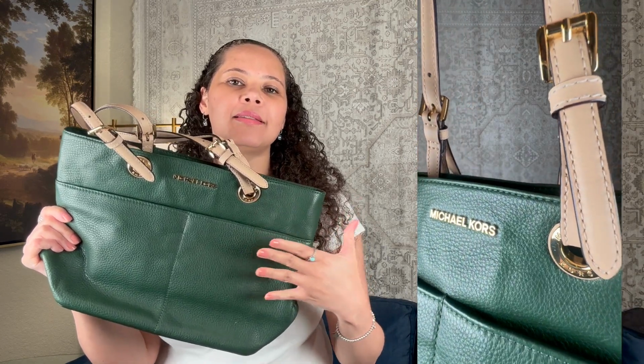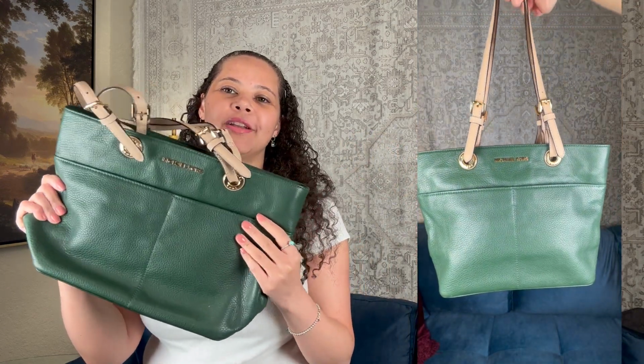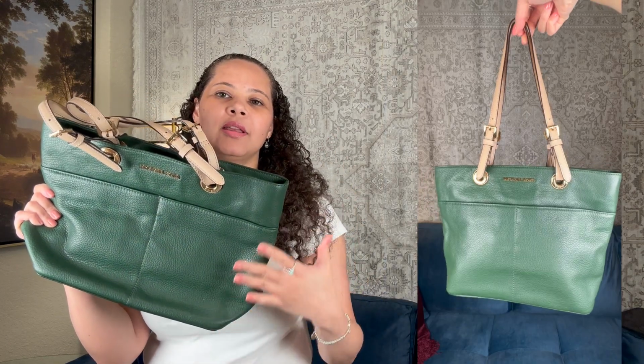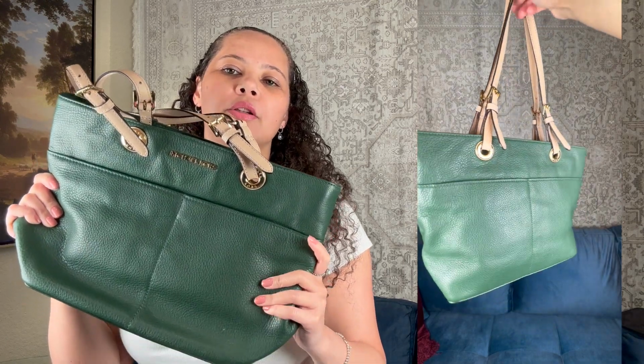This is another tote bag style that I own from Michael Kors, and I love this style so much that I have this exactly same bag in 5 different colors. The first color that you're gonna see here is this green tone called Moss. The name of this style is the Michael Kors Bedford Tote.